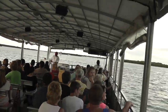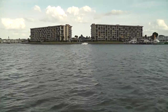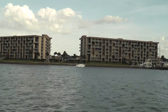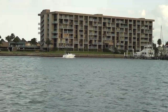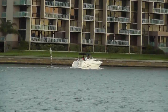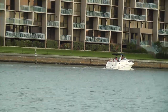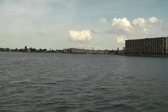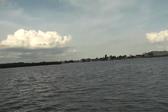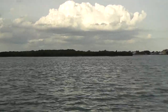And the bathroom facilities are both located back on the stern. We also have a selection of sodas, bottled water, chips and candy, and what have you up here on that boat. And all the cookies and chips are $1 a piece, the candy items are $1.25, and the sodas and waters are $1.50.